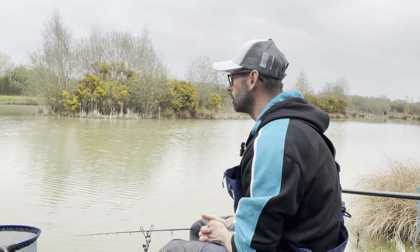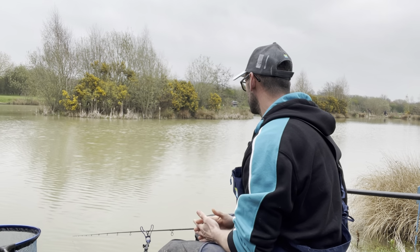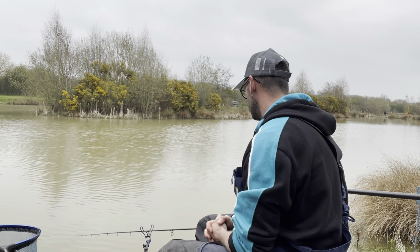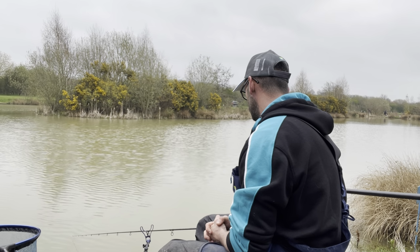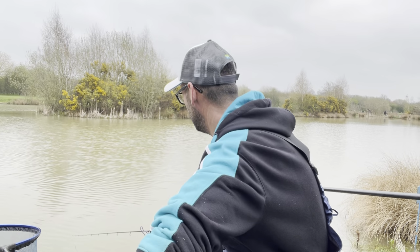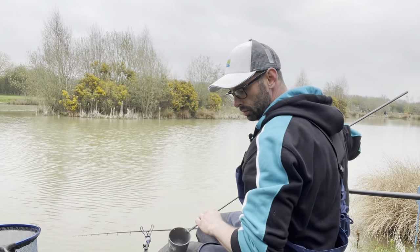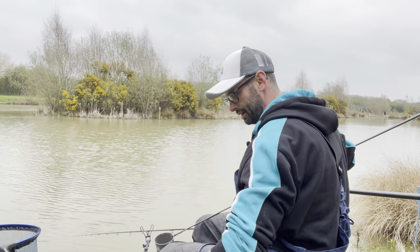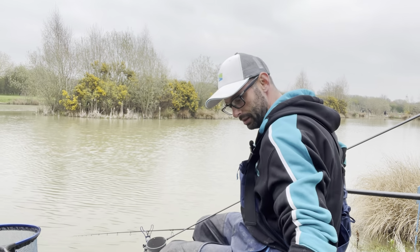I think there's an odd F1 coming out all over the lake, to be fair. I'm hoping we can get a couple on the margins as well at some point. But I won't be too unhappy if we just caught on tip all day. Nice, easy day, up tip. Be lovely, wouldn't it?